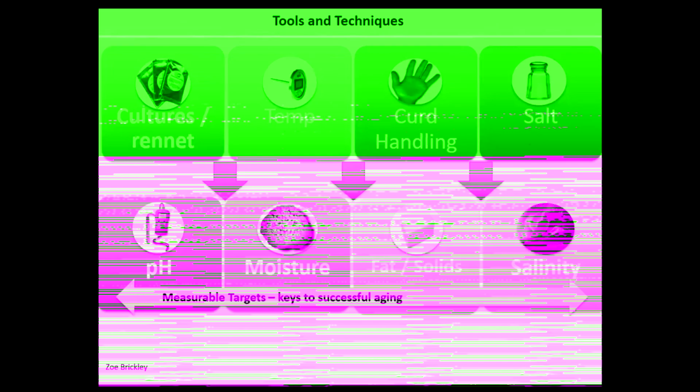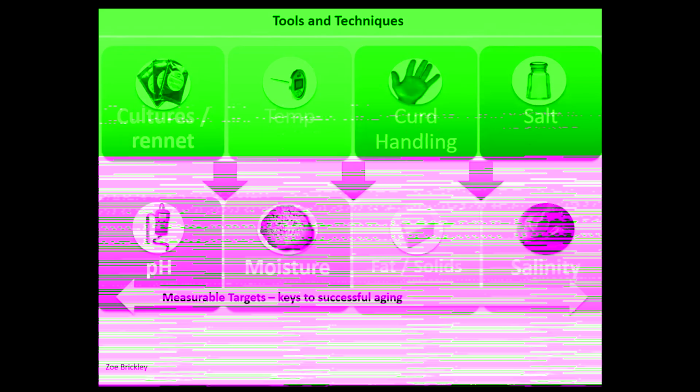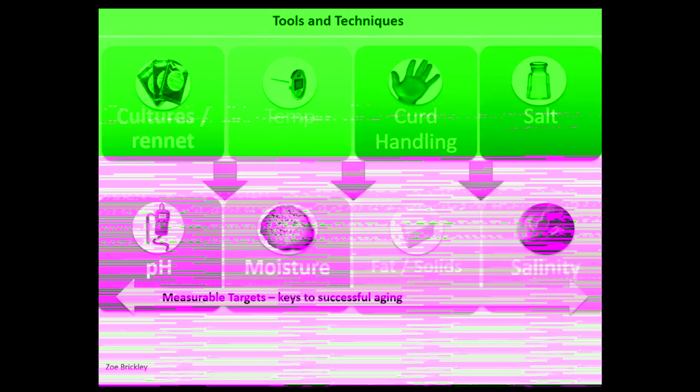That then starts to come back up, and your protein breakdown will be uncontrollable. So it'll be the same kind of outcome, that your protein breakdown is happening from the outside in instead of happening homogeneously. And so you have a real stinky cheese that's really runny around the edges and real chalky through the center because you had a problem with your acid.